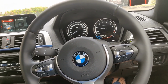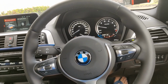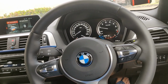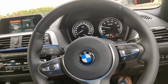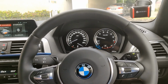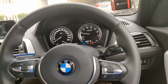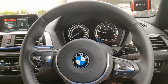Okay, it's a 118i 2018 model. I think it's the last or second last batch of this model, because they are about to launch a new one, I think very soon next year. But trust me, this one actually is a very good buy right now. I think they are doing some year-end offers, because always during year-end they are pushing out all the old models, because they are importing the new one very soon.